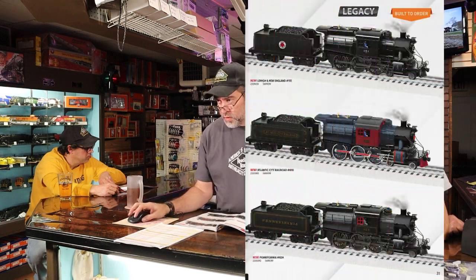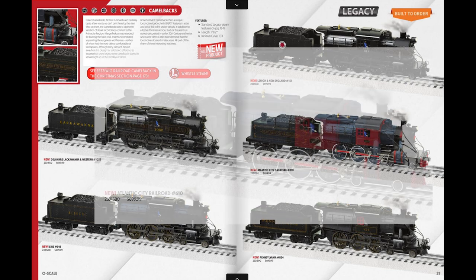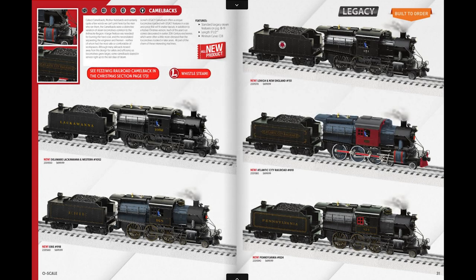All right, let's get to the next one, the Camelbacks. I know a lot of guys were excited to see the Camelbacks, especially the Pennsylvania Railroad and the Lackawanna, and there's also an Erie, and we got an Atlantic City Railroad and a Lehigh New England. The one I thought was quite interesting was the Atlantic City Railroad, which you looked up on the internet. It's not the exact same engine, but the paint scheme looks pretty darn close. Yeah, it's based on an actual Camelback, but it was a different style. Different style, but I thought that was quite interesting when we looked at it.